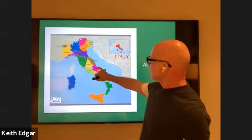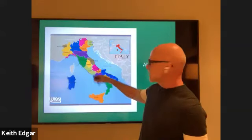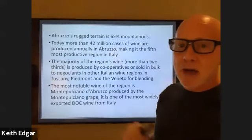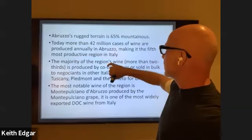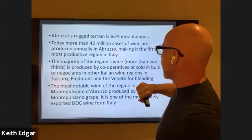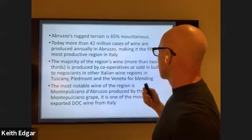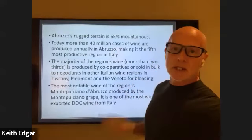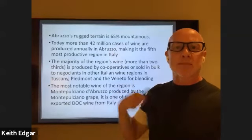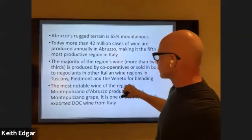Abruzzo. Abruzzo is down here. Again, it's on the Adriatic side. Abruzzo is quite rugged. It's very mountainous as you get that far down in Italy. 42 million cases of wine are being produced here. It's the fifth largest producer of wine in all of Italy. But the majority of the wine that is produced down here is very, very simple wine. It's bulk wine, mass produced, very inexpensive, quite simple wine.